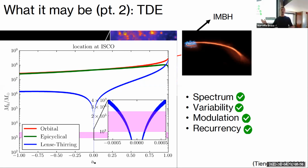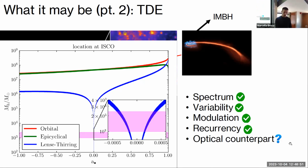So okay, if you have a partial tidal disruption event, anytime the remaining stellar core passes by the black hole, you get mass transfer, and so this brightens up. What about the optical counterpart, though? Why is there no correlation between the X-ray and the optical counterpart?